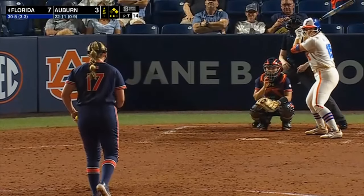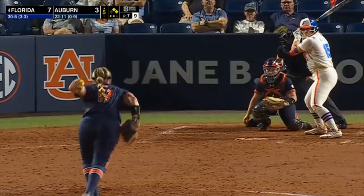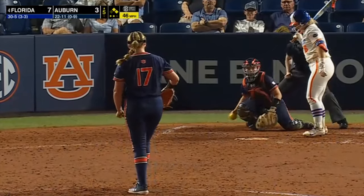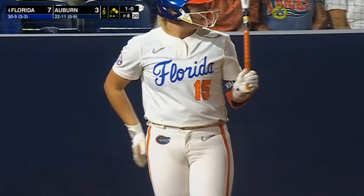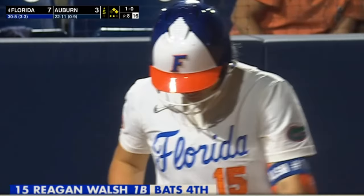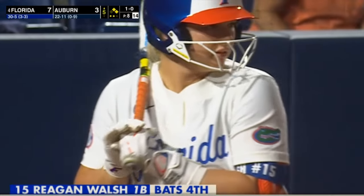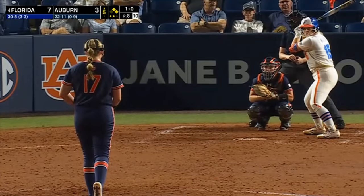Here's Reagan Walsh. Out of the zone, ball 1. Last time Reagan Walsh was up to the plate, Auburn put the shift on, and Walsh was able to deliver an RBI single out to right field. The shift is not currently on against Walsh this time up.